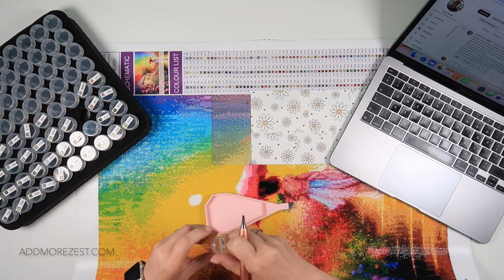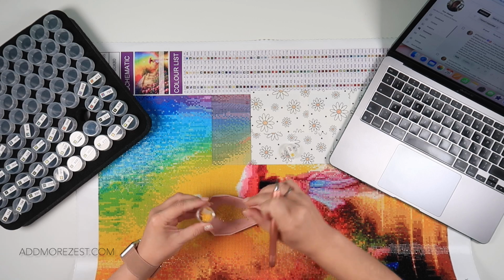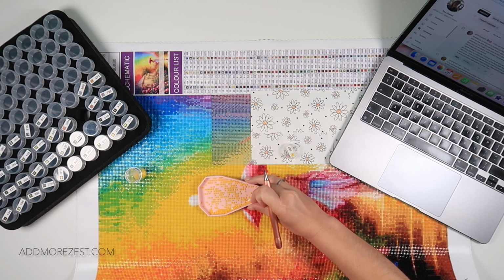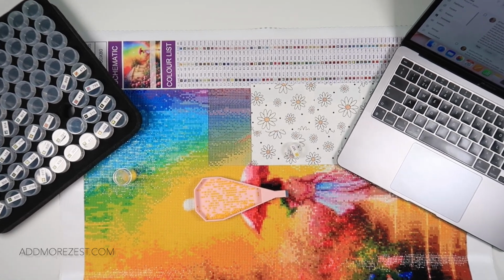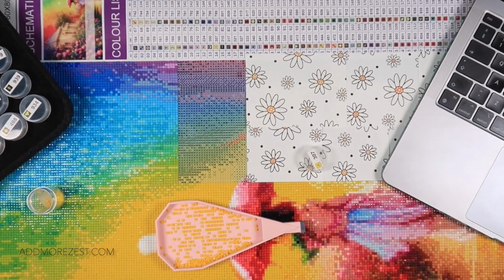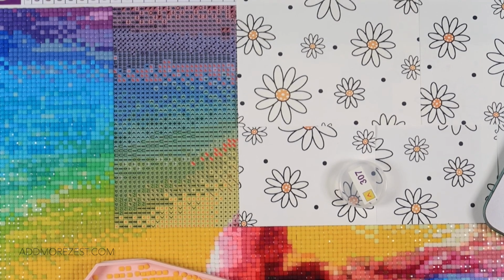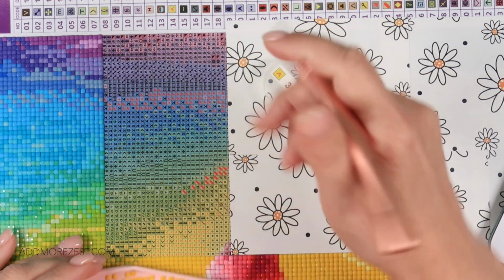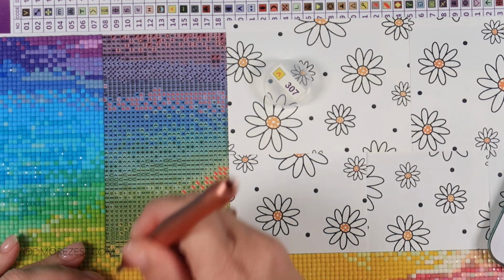So I have pulled out my symbols that are red or blue or yellow. And we're going to start off with those. So let me zoom you in. Make sure my canvas is set where it needs to be. We are on slightly bigger sections because we are on the last hurdle.